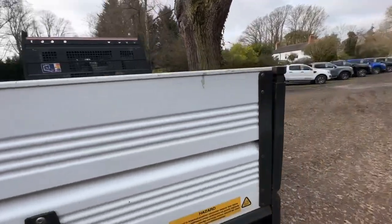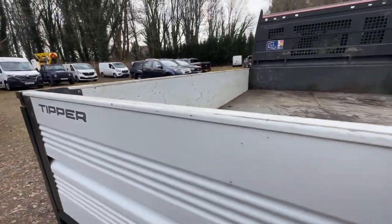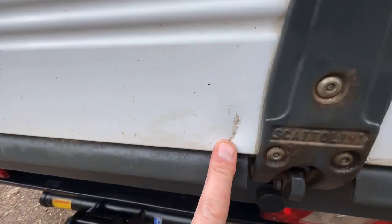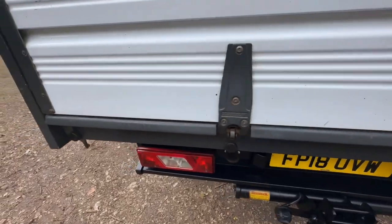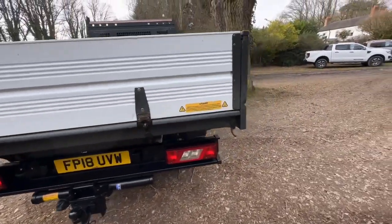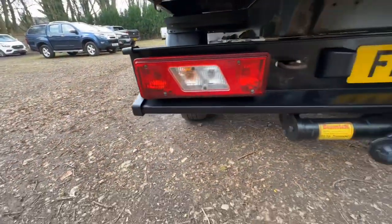Panel's nice and tidy. And again, no nasty dents. When I say dents, I mean like it's obviously not caved in. There's a bit of a mark there, that's probably the worst of it. It's a Scatolini system, as you can see. Light bar. Lights are in nice condition.